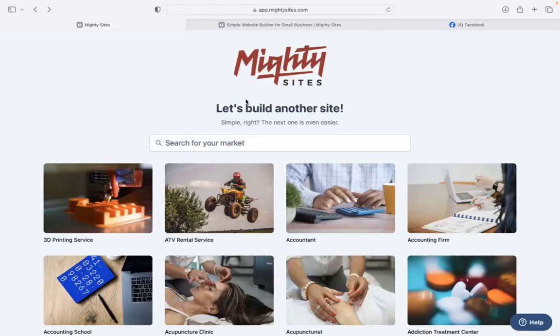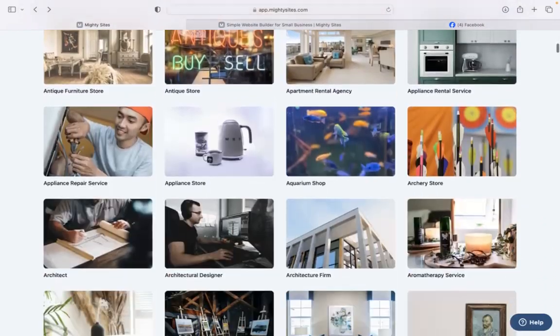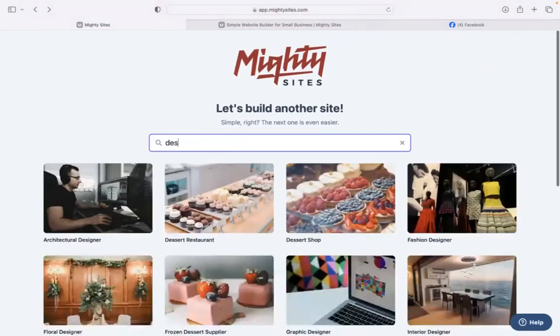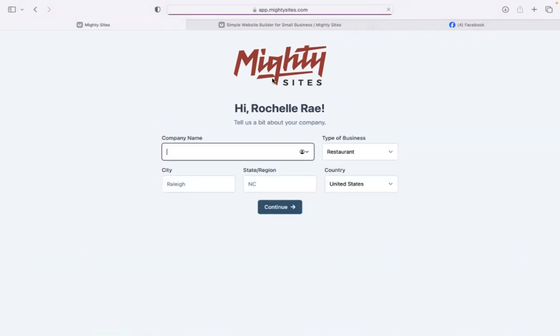Once you join the platform, the first thing it's going to ask you at the top is to search for your markets. Now, we've got hundreds of different markets to choose from for various small businesses. We are adding more markets every single week. Let's head to the top and search for our market, dessert shop. There it is over there. I'm now going to go ahead and select that template.